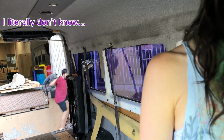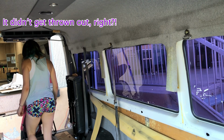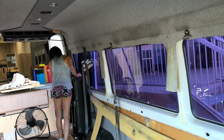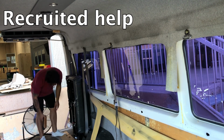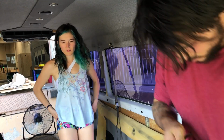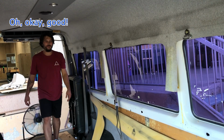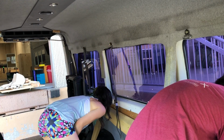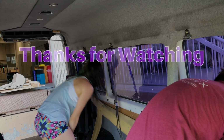I literally don't know what I did with the tool. It didn't get thrown out, right? Oh, it fell, oh, okay, good, in between. Ew. Moth? Oh, is it a moth? That's nasty.